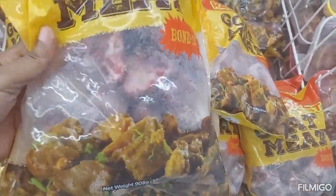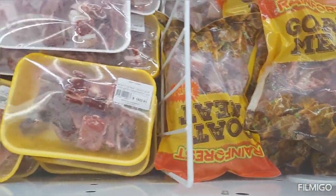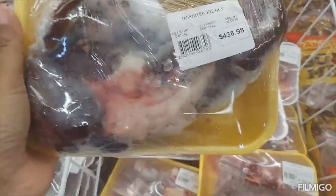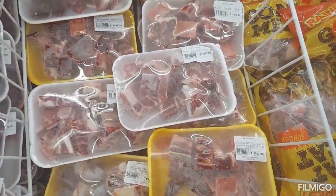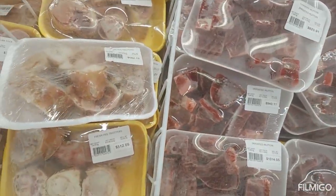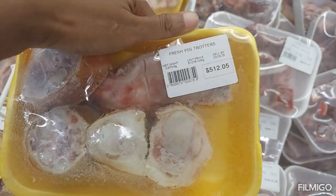Oh, this is pretty. What meats? Okay. Look at some local foods. Imported kidney. This is imported. See if they have, oh, pig trotters.